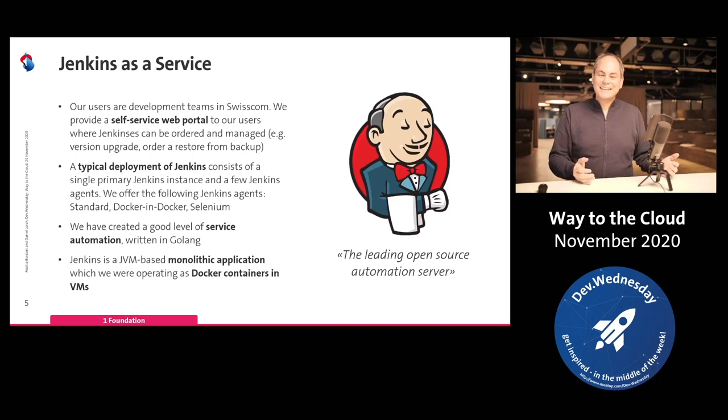The Jenkins that they get, so I jumped already ahead, a typical deployment consists of a primary Jenkins, and the primary Jenkins is like a coordinator. The primary Jenkins sets the trigger or executes the trigger to run a job, for example, based on a schedule, based on a webhook received from Git, let's say a Git push. And the primary Jenkins then hands over the work to a Jenkins agent.